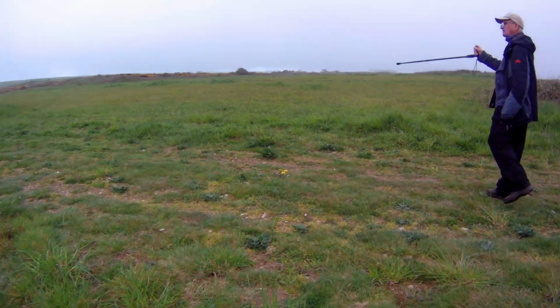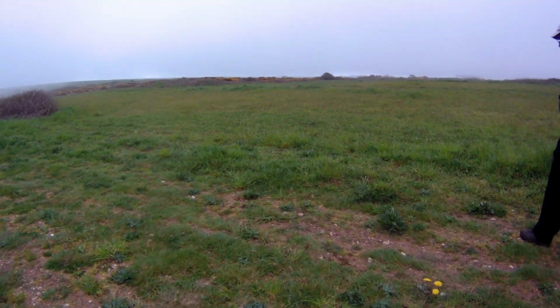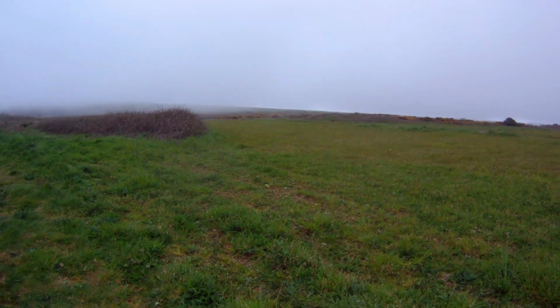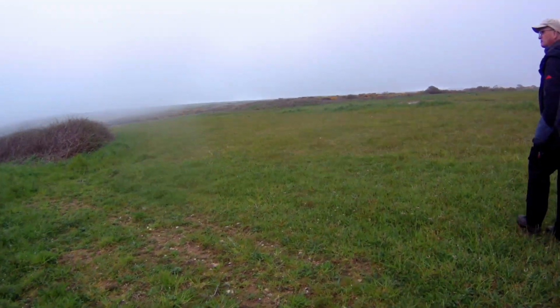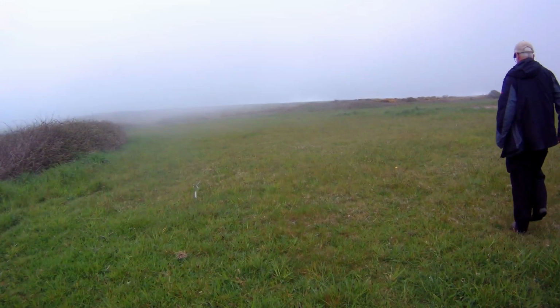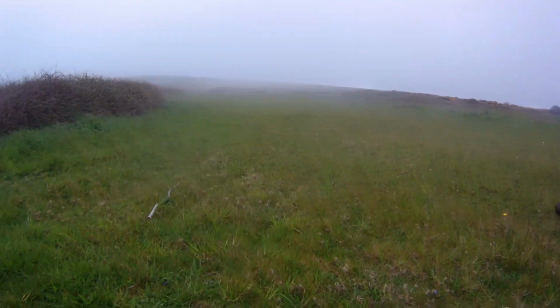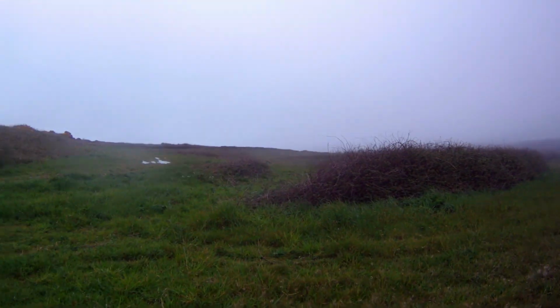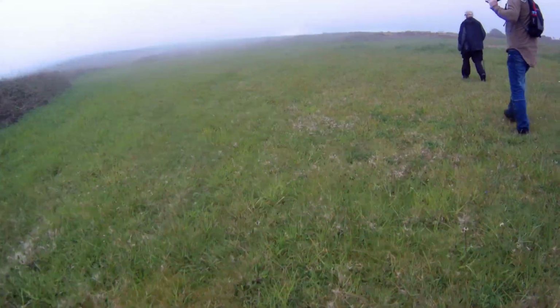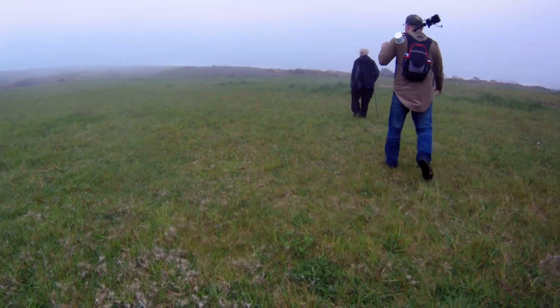So the anti-aircraft gun position is over there. But there's nothing there as far as I could find, unless it's in the undergrowth. Visibility is getting tight, folks. We can see the mist rolling in. Hopefully you can still see that. It's disappearing.